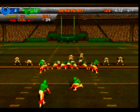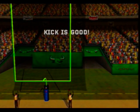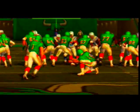Clement needs to hit this one perfectly to have a chance. A booming kick, and it's good. He's one of those guys who really works hard at what he does, and you can see that hard work paying off when you make a kick like this one.